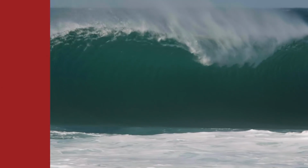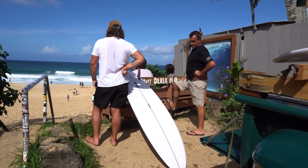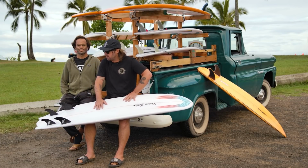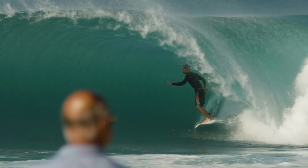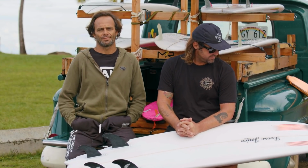On Monday, we had a rising combo swell, and we pulled the pickup up to Uncle Derek's bench at Pipeline with the quiver and let surfers in the Vans Triple Crown take their pick for the progressive craft submissions. And we actually saw quite a few scoring waves the first day that we had the quiver out, which was pretty radical. Let's see the competitors take the progressive surf craft for a ride.